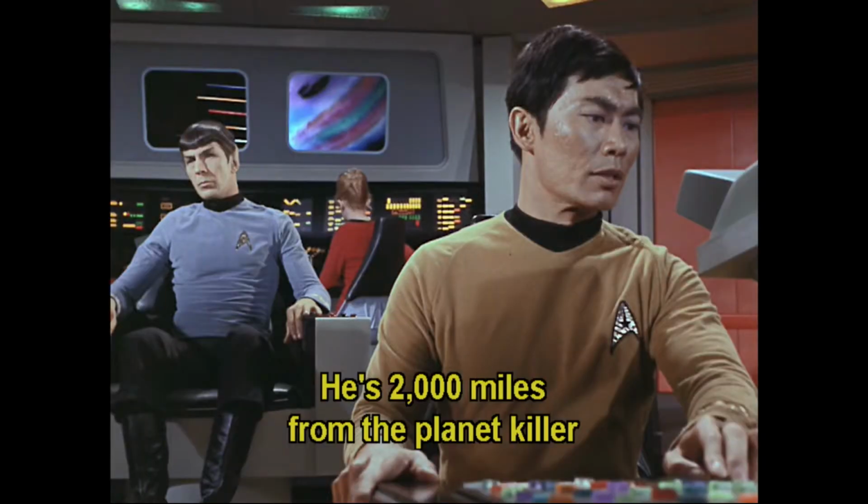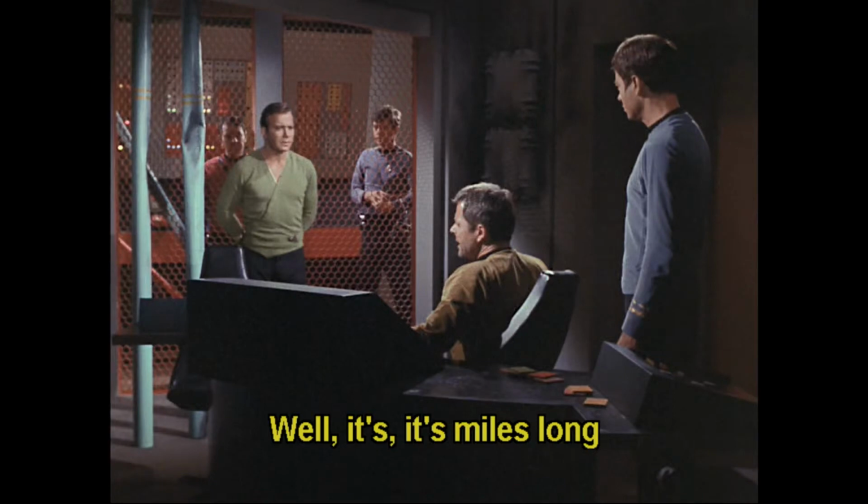And Sulu is using miles, so minus 1 point. Decker used miles earlier, but it's slang, not as an accurate measurement, so he can't get dinged for that.